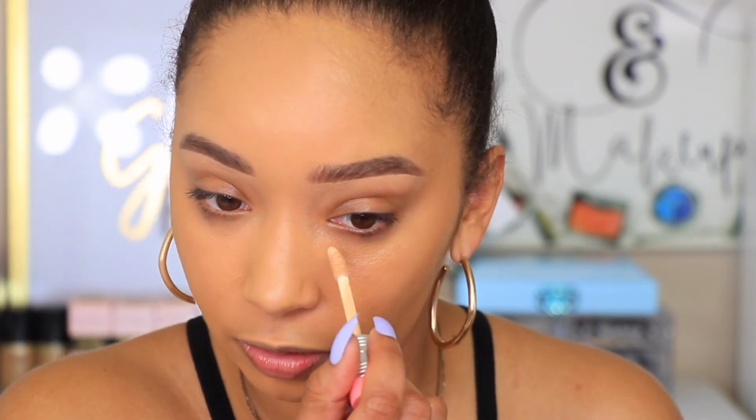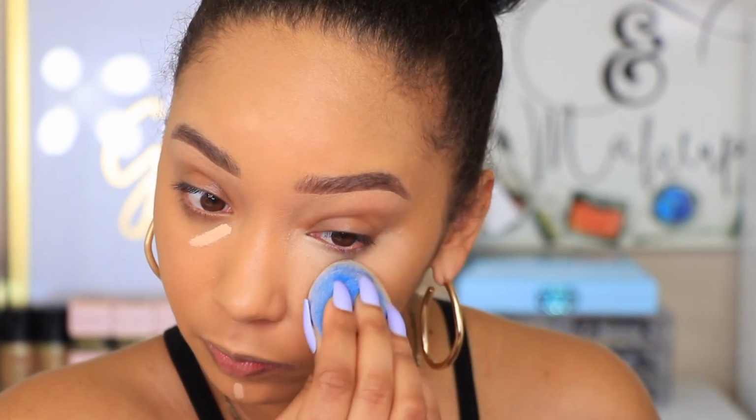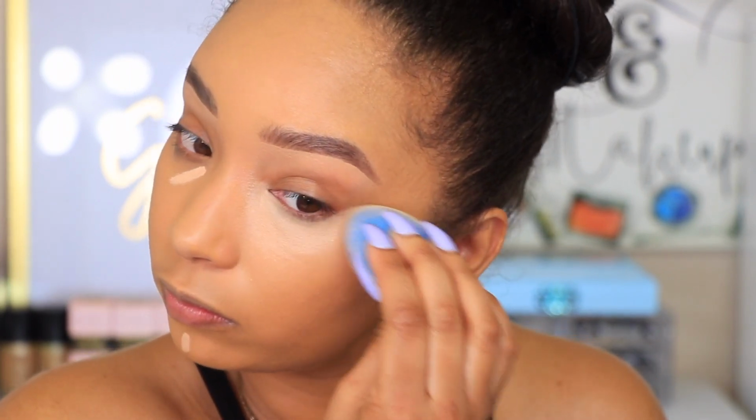I'm going to take my Benefit Boi-ing Concealer in the shade number 5. With this one, a little goes a long way, so just be very careful. I'm going to take the shade number 8 and then go ahead and start kind of contouring.